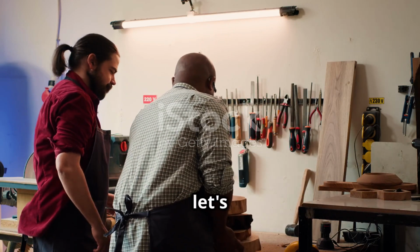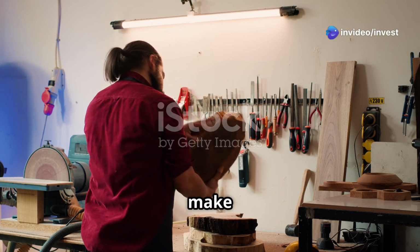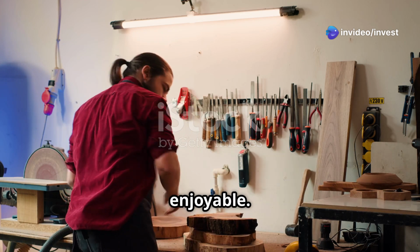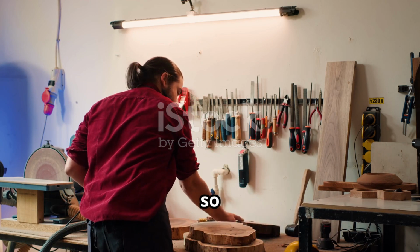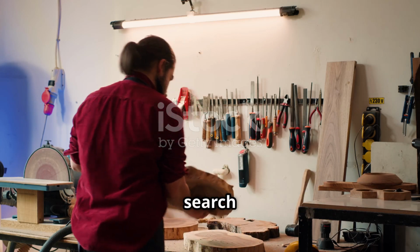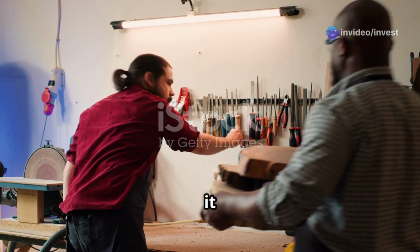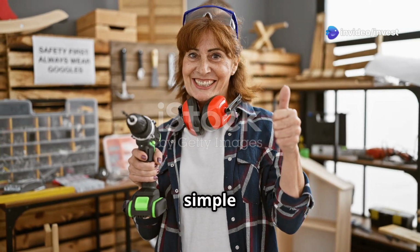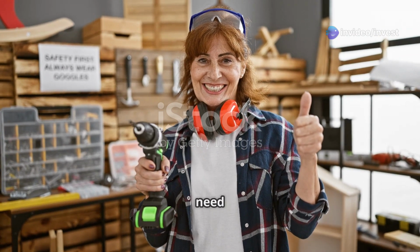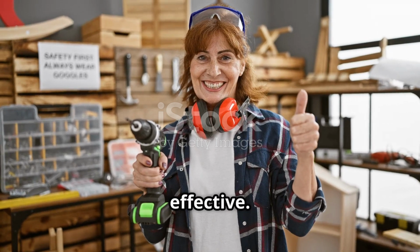Before we get started, let's gather everything we need. Having the right tools at hand will make our project smoother and more enjoyable. It's always a good idea to prepare everything in advance so we don't have to stop midway to search for something. This way we can focus entirely on the task at hand and ensure we do it right the first time. Don't worry, this isn't a trip to the moon. We're just doing a simple DIY project, and the tools we'll need are quite basic. Even if you're new to DIY, you'll find these tools easy to use and very effective.